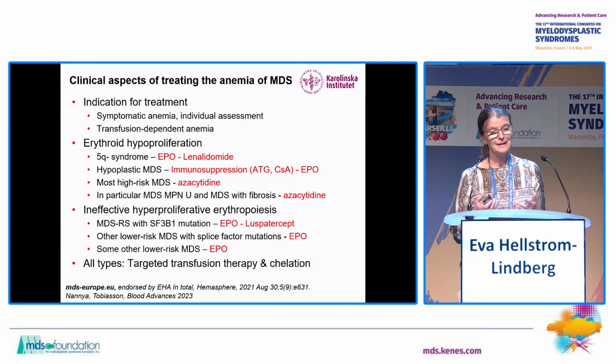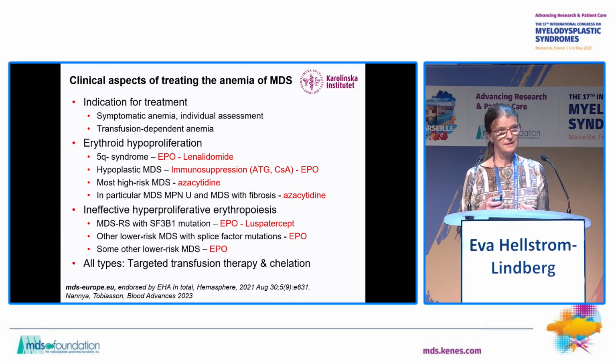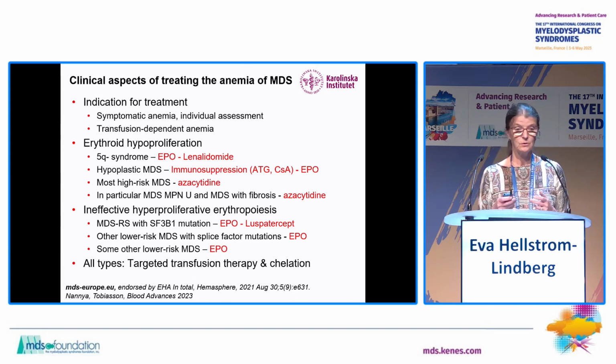So what are then the clinical aspects of treating the anemia of MDS? The indication for treatment, I think we agree on that now, both from the NCCN and the European perspective, is symptomatic anemia. It doesn't matter if you're transfusion dependent or not, and I will come back to that. Individual assessment: some patients cannot walk with a hemoglobin below 100, and some can work 100% of the time with a hemoglobin of 70. So it has to be targeted to the individual patient. Always, of course, in the case of transfusion-dependent anemia.